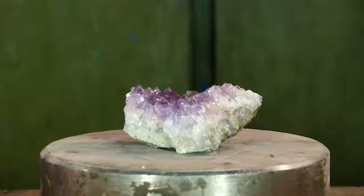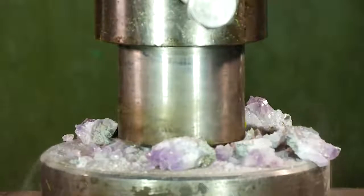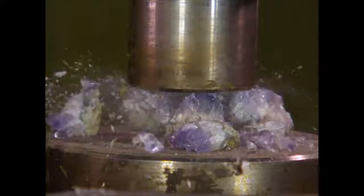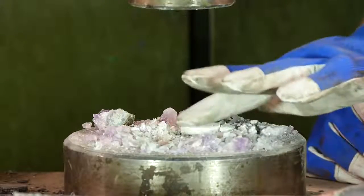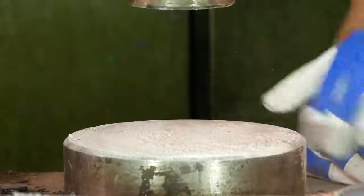And then the next one is this amethyst. I think this is much harder than those lava rocks because it's so heavy. And here we go! No, it's not really pancake material, it's too soft to be pancake. It's a bit like broken glass.